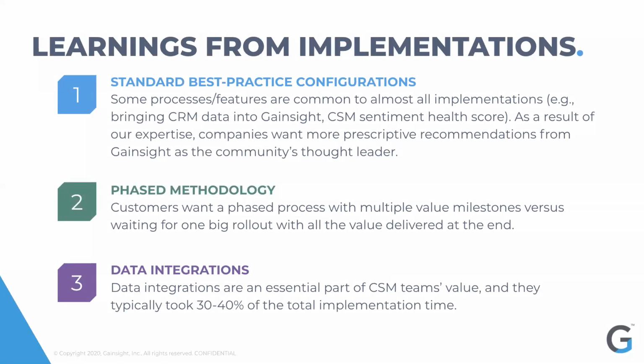In terms of standard best practice configurations, what we learned was there were certain features or processes that were common across almost all implementations. And we said, if they are so common, let's make sure that we bring that right off the bat, and there isn't a discussion and back and forth about these things. Let's just build our prescription, our best practices, into the product itself.